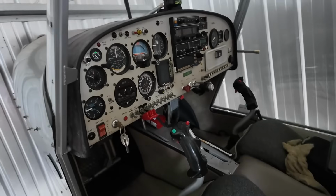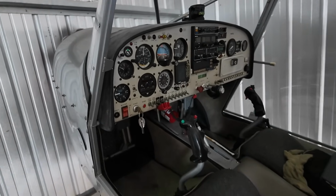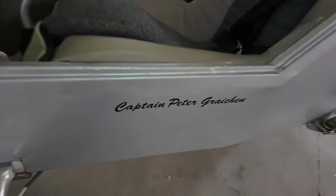I'm gonna do videos on all of these separately, but it had a lot of stuff in the panel too. Basically an IFR panel from 1996 when it was built. In the interior, the guy won awards with it in Oshkosh the first 2 years after he built it. Took it to Oshkosh, and that's the guy's name there, Peter Graken.